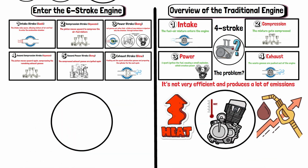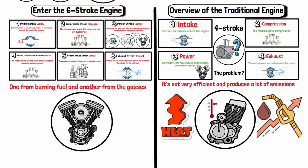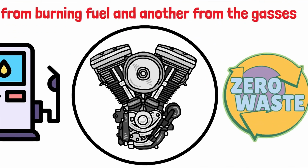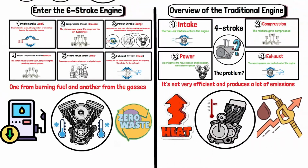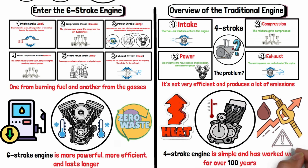6-stroke engine. We get 2 power strokes, one from burning fuel and another from the gases. This means less energy is wasted, less fuel is needed, and the engine runs cooler. As a result, the 6-stroke engine is more powerful, more efficient, and lasts longer. While the 4-stroke engine is simple and has worked well for over 100 years, it has its limitations. The 6-stroke engine solves many of the problems we face today, like fuel waste and pollution.